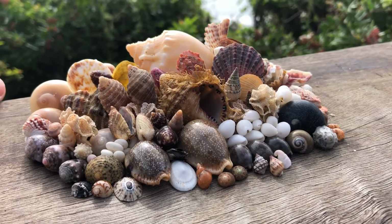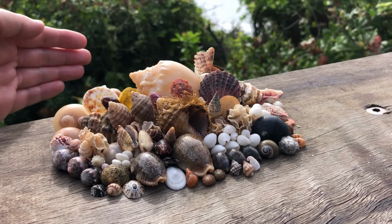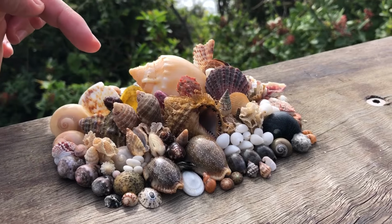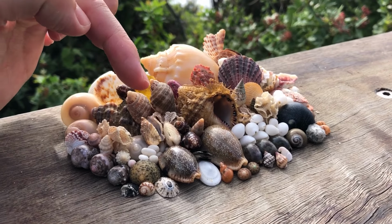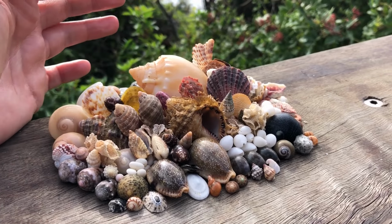My goodness, where do I even start with this? There was a lot of varied shell species today. I got a bonnet, dog cockles, white rock shells, bird carditas, some cowries, trivias, lots of minis, some scallops too.